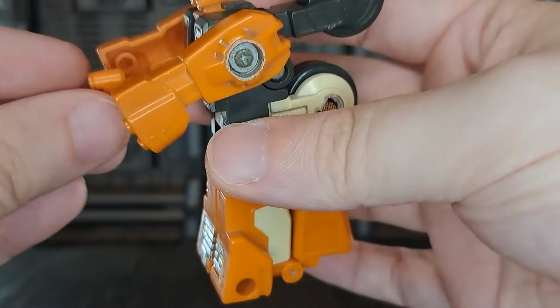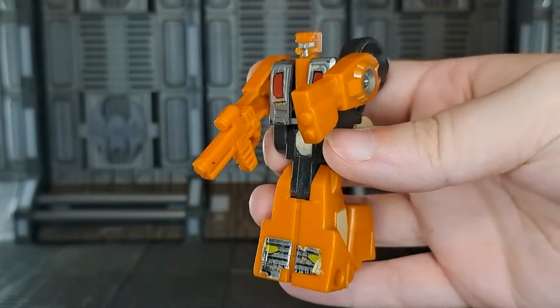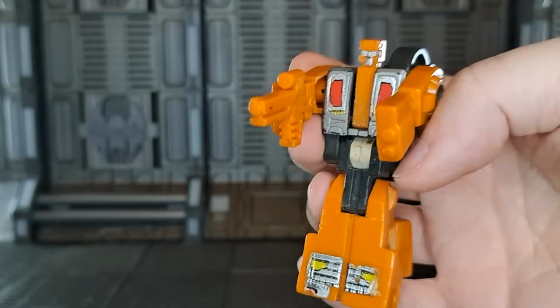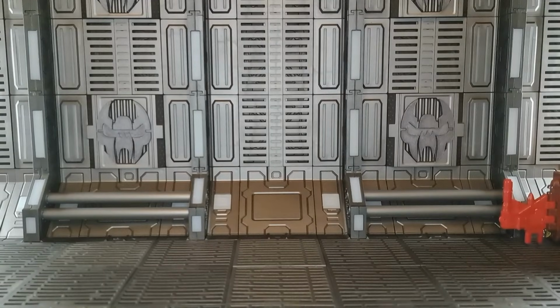I can equip him. Aside from the 2 massive guns he comes with in vehicle mode, he does have a standard pistol that he can also hold. Gives him a little bit of armament. So yeah, not a bad little G1 toy, and I think better than some of the others that come out in the Scramble City style.